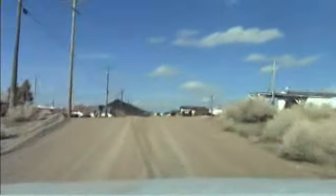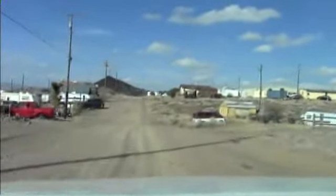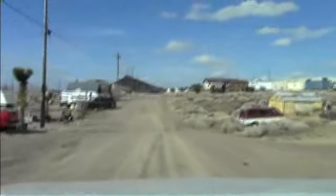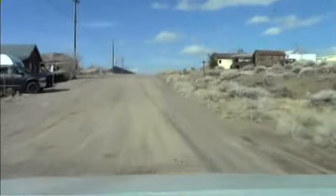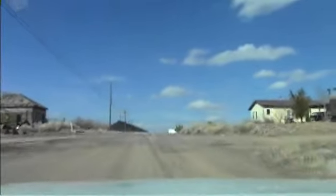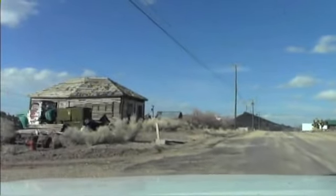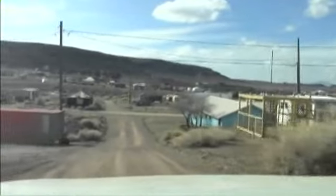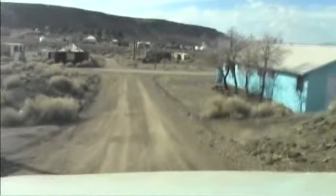We have to go grocery shopping in Tonopah. And you can see there aren't very many paved streets here. A lot of old cars sitting around. There's a yard full of them there. Somebody living in a little camp trailer with a nice little porch on the front of it.